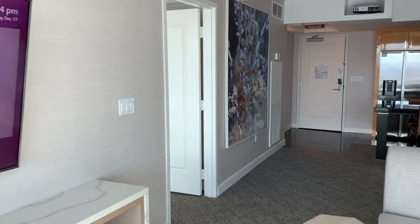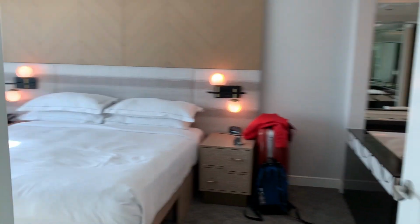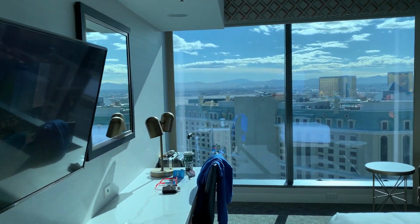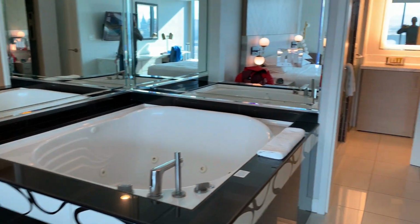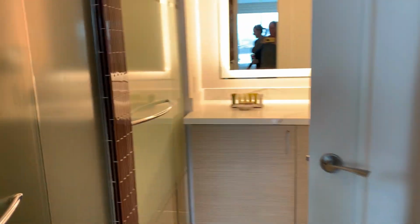Alright, let's go into bedroom number one. This is pretty cool. Another huge window. How cool is that? Okay. Giant hot tub. That's cool. We have a freaking jacuzzi in the bedroom. Jacuzzi in the bedroom. And a stand-up shower.